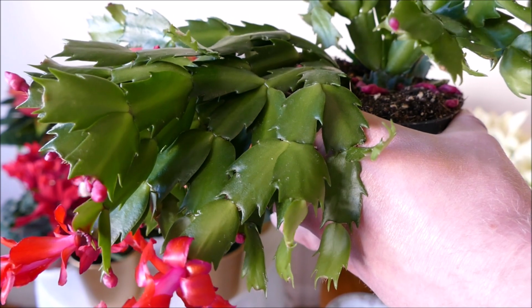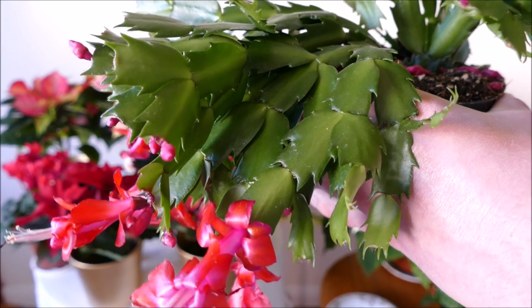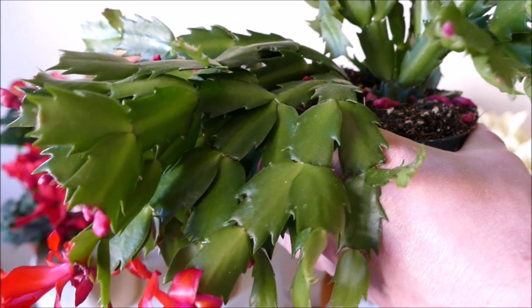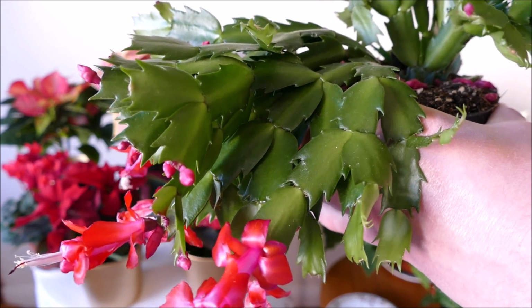That will just kind of reset the clock on the plant, and that lets it know that's the end of winter. It's coming into growth period. If you don't give it a cool and dry period after it's finished flowering, it won't flower next year. So if you've had one of these plants and it's not flowered for you and you're wondering why, it's basically because you haven't given it a rest period.